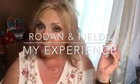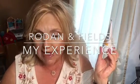Here's what Rodan and Fields says. It's alpha hydroxy acids and exfoliators. I don't know what those little beads are, but they are fantastic. And they don't scratch or irritate.